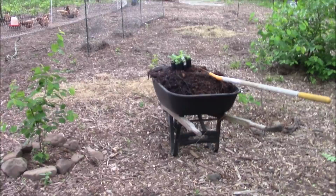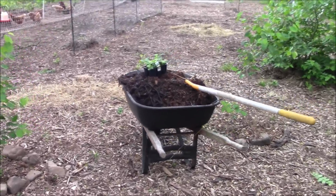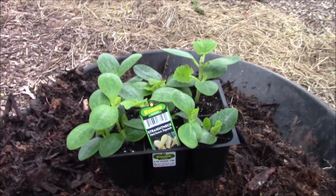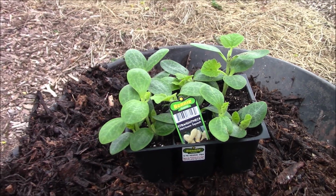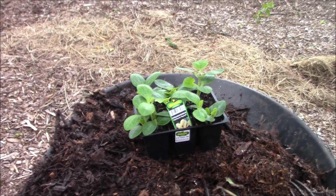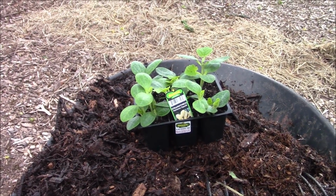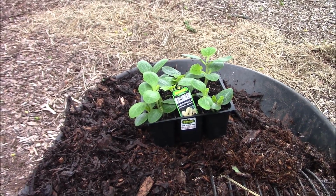Today I'm going to replant some of this stuff that didn't grow, and I'm going to plant some new things, including some straight neck heirloom squash. Lowe's had a $1 bargain rack, and that's a bargain for $1. So I'm gonna throw those in the ground, and yeah, let's get to it.